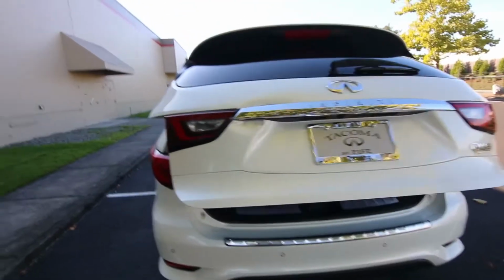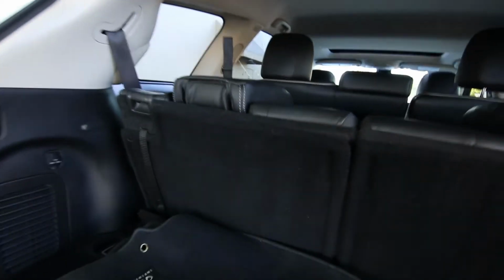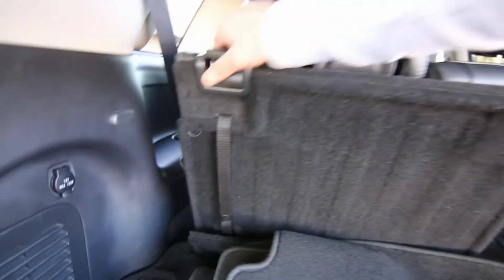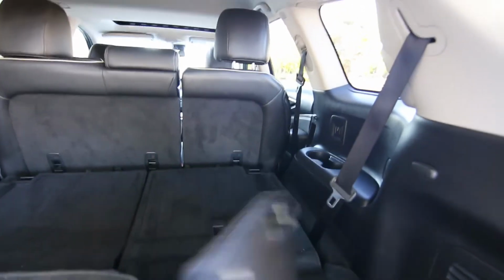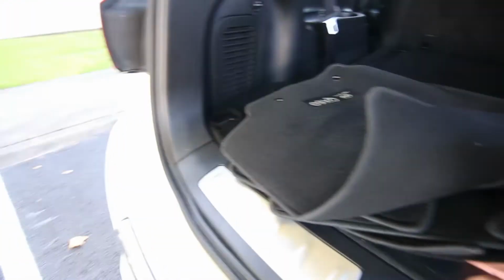Power rear liftgate. Lots of storage. You can fold down the seats, either third row or second row, fairly flat. This has the interior protection package, so you have extra carpeting on the backs of the seats and on the cargo area to keep things nice and tidy back here. And you have a little bit extra storage under there as well.